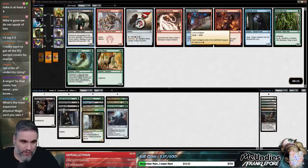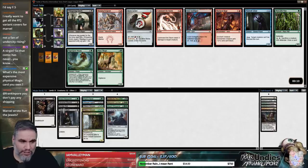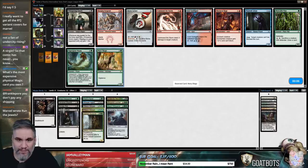So what's the most expensive physical Magic card you own? Not much. You don't pay any shipping. Well, you have to pay to ship it back though. You still have to pay to ship it to you. You're just not shipping it to them because you're there.